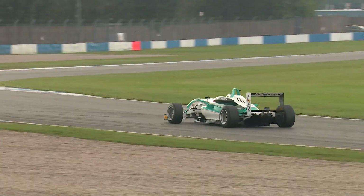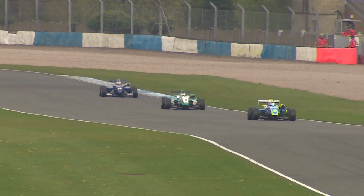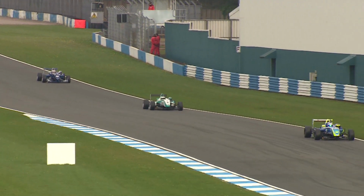Not a great deal at this stage, as they now turn their way through Coppice Corner. Let's see whether he might be able to pick up a little bit of the tow on the straight. No, it looks as though he's just a bit too far away. The top 3 looking fairly equally spread, aren't they?